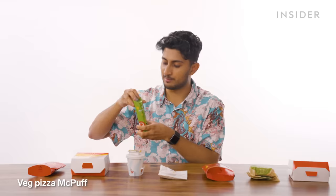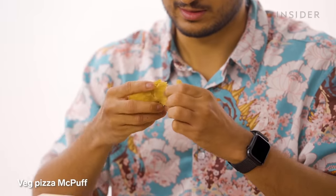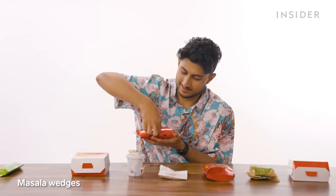Now we're getting into exclusive side dishes. Here in India, we have these add-ons. Number one, the Veg Pizza McPuff. This is one of the most delicious things we have here. It's basically a pizza hot pocket. Masala wedges. These are potato wedges with classic Indian masala flavor to them.